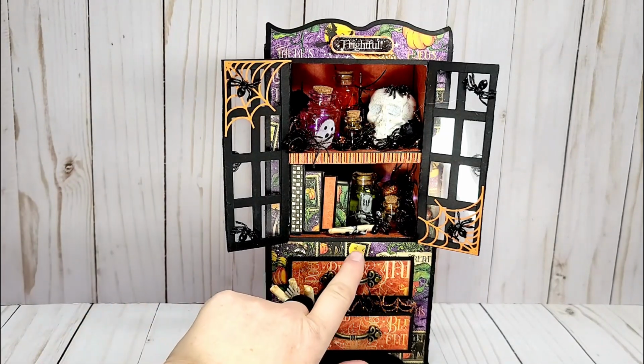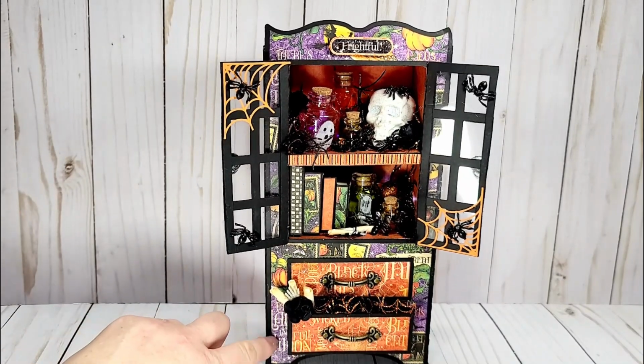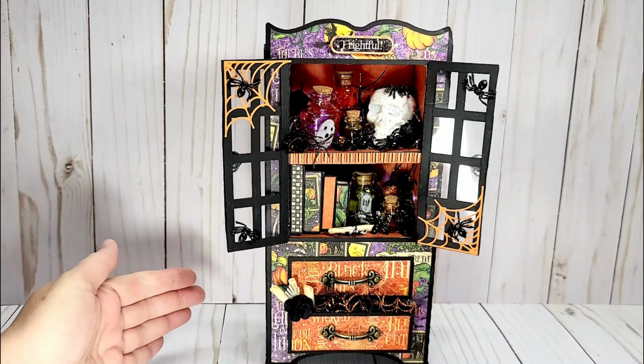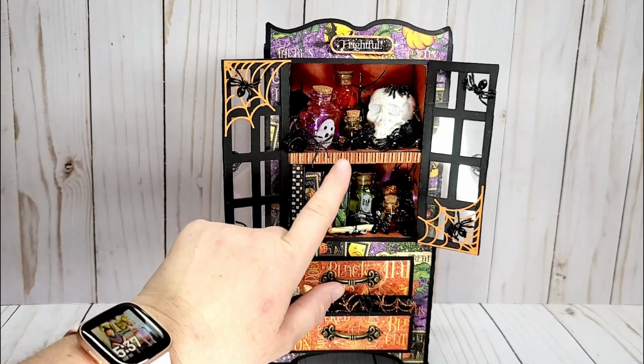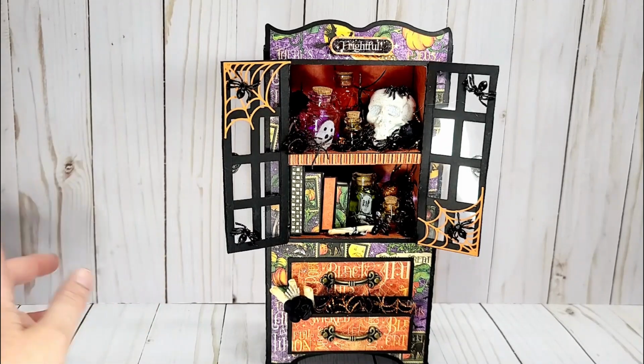And then we have, of course, Graphic 45, and it looks like postage stamp images, and then some more of the writing. And then I used the paper on the drawers that I used on the back, and I used another border strip here from the paper collection. It was actually one of the stickers, I should say. And I did cut out some orange spider webs on my Cricut.